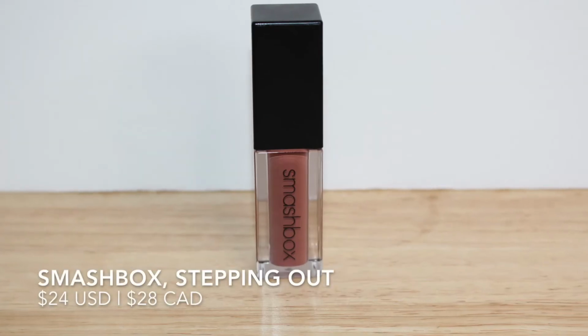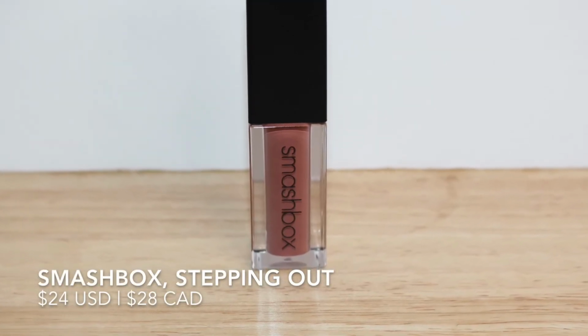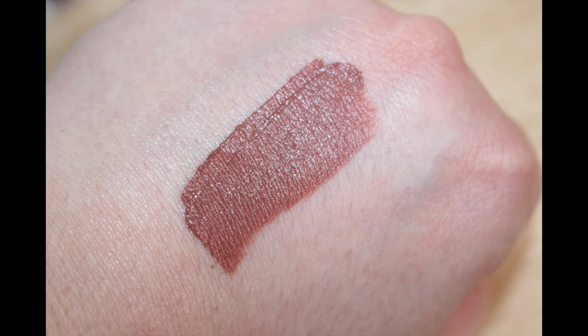Guys, I have two more left. These are the last ones that I'm going to be trying on. Both of them do come from Smashbox. The first one that I'm going to put on my lips is called Stepping Out. It is the Always On liquid lipstick, and let's see what happens.